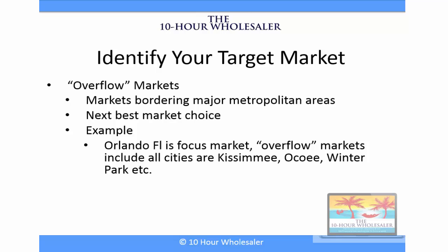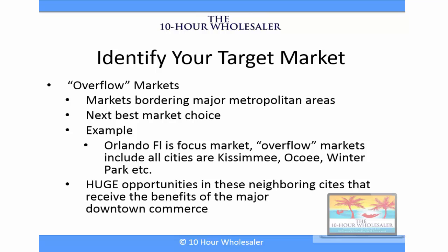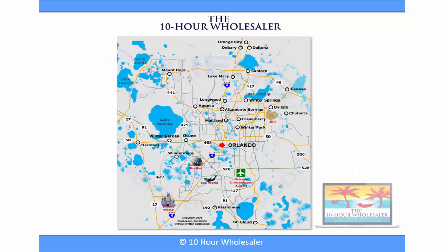Now here's an example. If Orlando, Florida is our focus market, the overflow markets are going to include cities like Kissimmee, Ocoee, Winter Park, and a few more. There are huge opportunities in these neighboring cities that receive the benefits of major downtown commerce. And look, here is a great example of it.